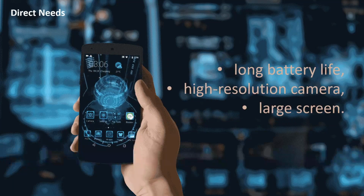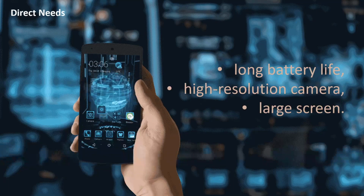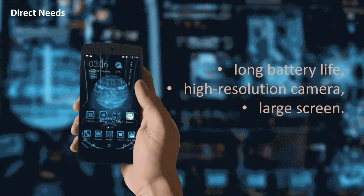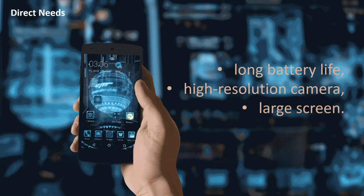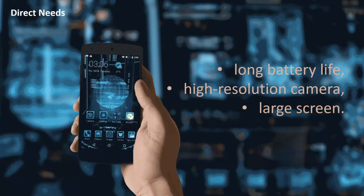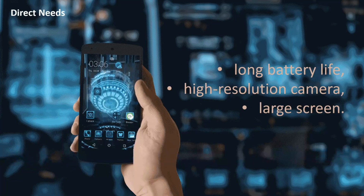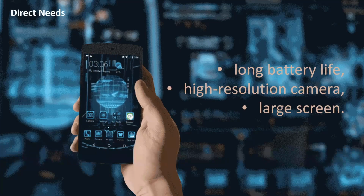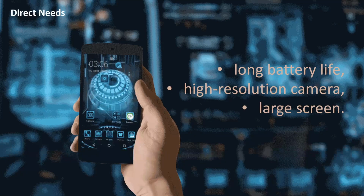For example, if you ask someone who wants to buy a smartphone, this customer might say that they want a phone that has a long battery life, or a smartphone that has a high resolution camera, say 200 or 1000 megapixels, or maybe a large screen smartphone of about 20-30 inches.